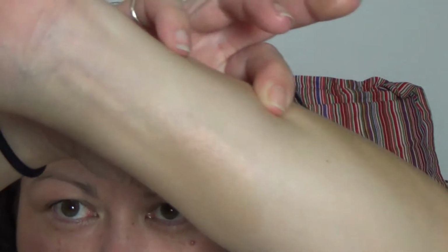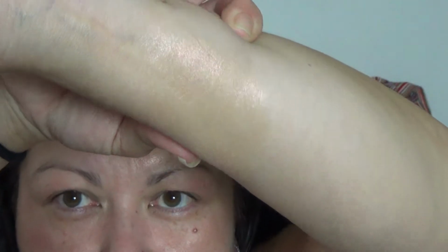Me and my terrible swatching, I always pick the bad spot, don't I? So it does have the yellow gold base to it, but it has a gorgeous pinky orangey flip going to it. You know what? I wonder if it looks like Luster Lights. Hold on. No, it looks really similar to Luster Lights. Luster Lights is a little lighter in base color, but it's really, really similar.